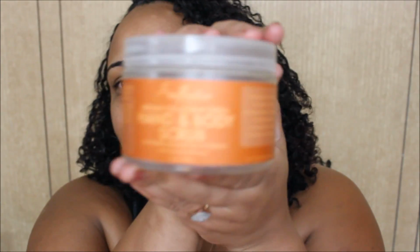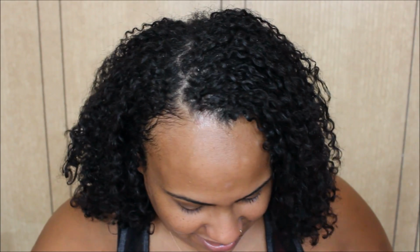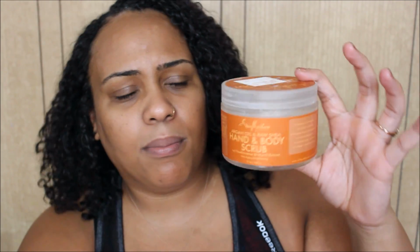Again, I have this thing where I can only use certain kinds of products on my body, and this is the Shea Moisture Raw. It's dripping, it's wet. This is gross. It's the Argan Oil and Raw Shea Hand and Body Scrub with frankincense and myrrh extract. I really like this fragrance from them. It's very fall. I just used this up most recently. I think I have another one in my cabinet where I keep my toiletries. It's from Shea Moisture. I bought it at Walgreens as part of a BOGO. It's really the only time I buy Shea Moisture body products, when they're on sale.